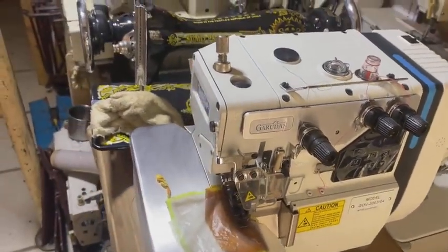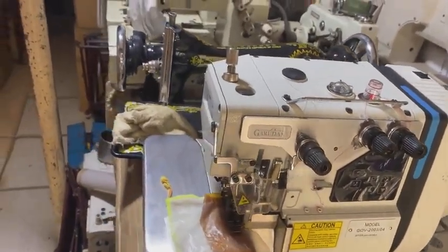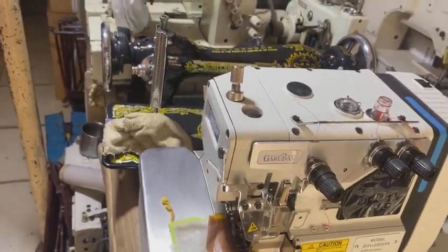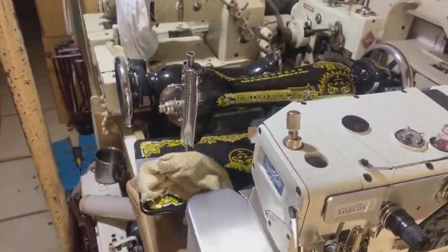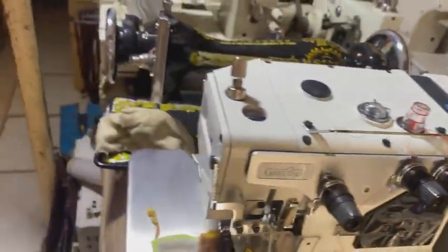Okay, so guys, I understand that Garudan is the latest sewing machine. For those of you that want to go into buying any of these, you should try and get it, because this is a wholesale store, so I believe that they know which of them are best. So which other one do you have?